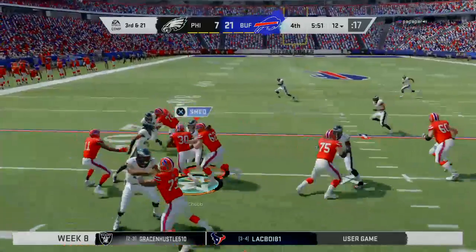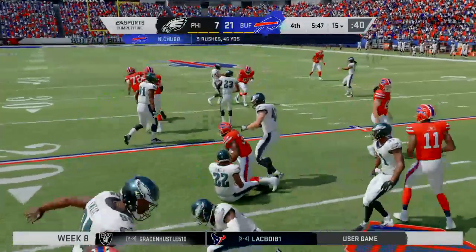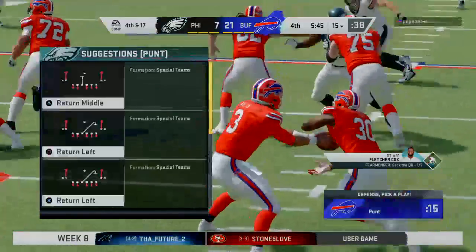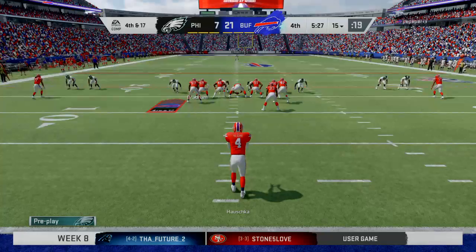On 3rd down, it's Nick Chubb. And he's not going to get anywhere close to the marker as they'll stop him well short of the yellow line. Give him 3 yards there as that'll take us to 4th down.